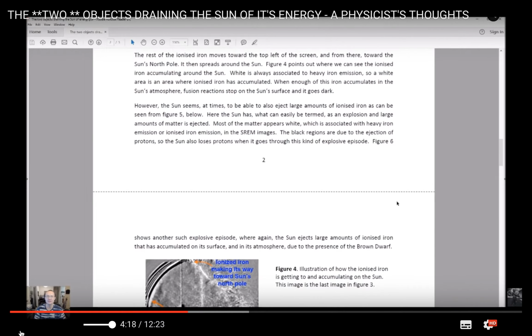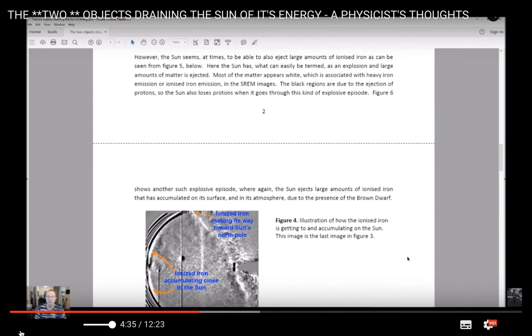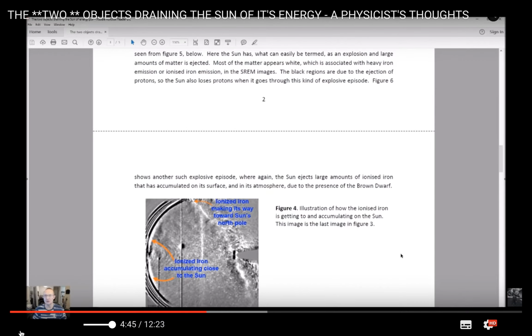However, the sun seems at times to be able to also eject large amounts of ionized iron, as can be seen from figure 5 below. Here the sun has what can easily be termed as an explosion, and large amounts of matter is ejected. Most of the matter appears white, which is associated with heavy iron or ionized iron emission in the SRAM images. The black regions are due to the ejection of protons, so the sun also loses protons when it goes through this kind of explosive episode.